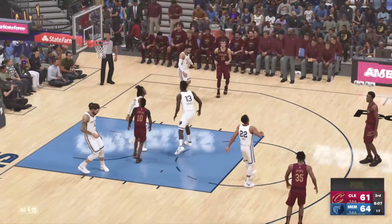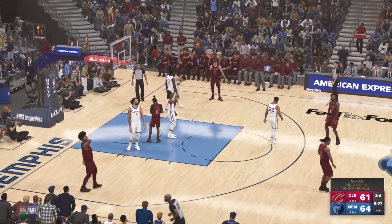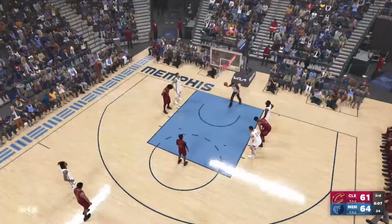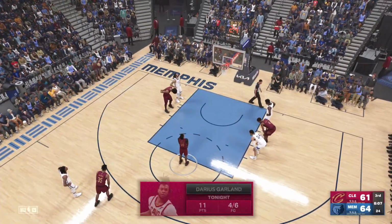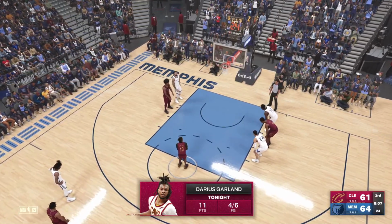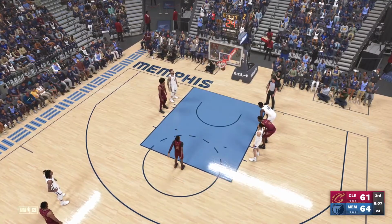Garland 1v1 gets around him, takes a strong drive, and then he gets a late foul from Morant. Hey, Felligan, welcome in. Go Cavs, go Browns. Garland will shoot 2 now. Cavs trail by 3 only, 11 points for Garland. Feels like he's maybe been playing more of the facilitator role again with Mitchell out.